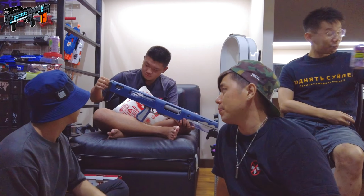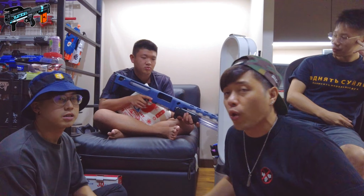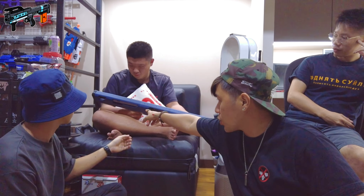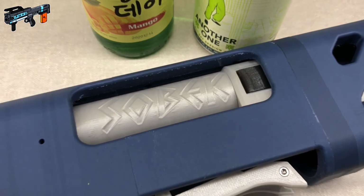All in all, I think the overall design of the Sobek is quite cool. I like the fact that the word Sobek is on the pusher mechanism there. But what I personally don't like is the font being used. That font reminds me of the movie Hercules.